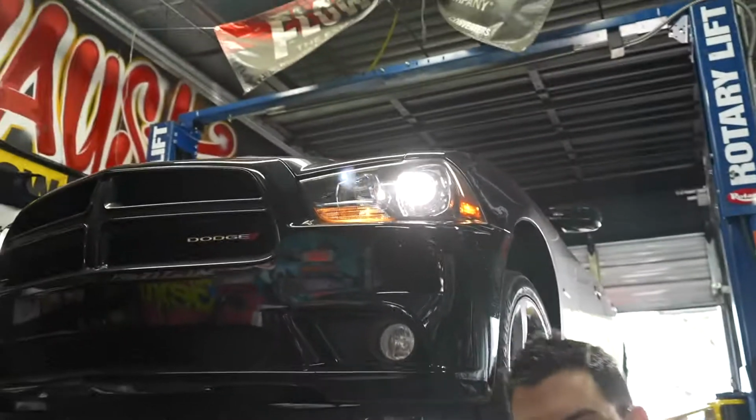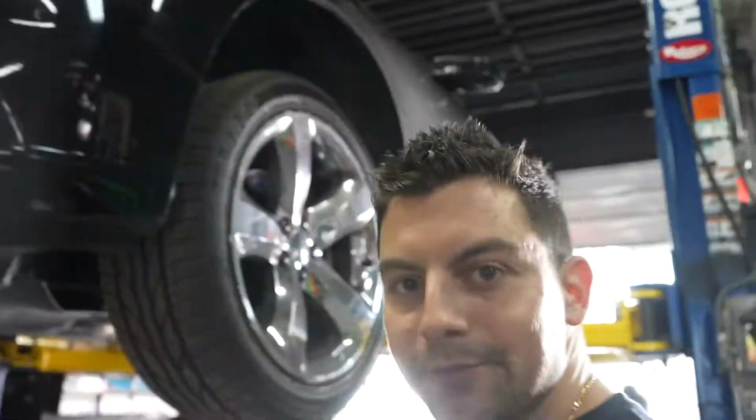2013 Dodge RT. It's an older model. The thing is still, is it a 6.4? I don't know, let me know in the comments. I'll tell you about the mufflers though.